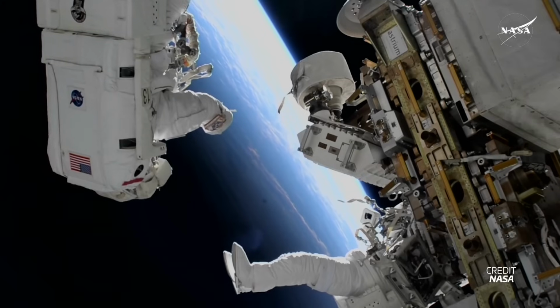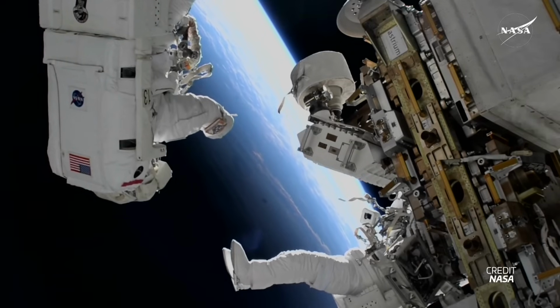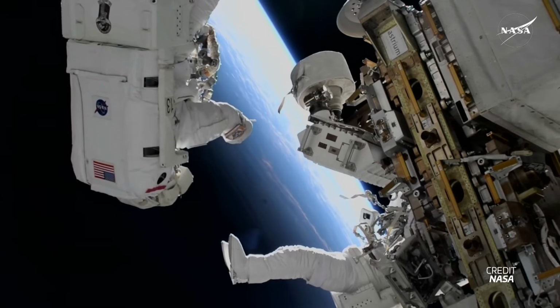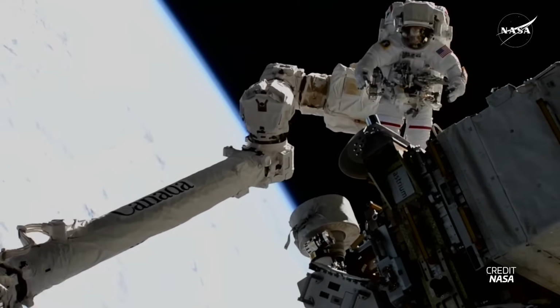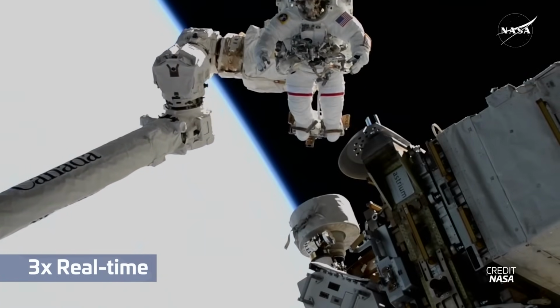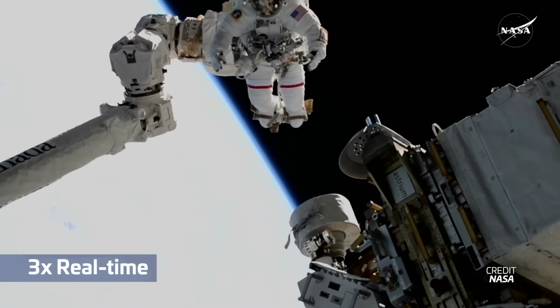Closing out the week, we had a spacewalk on the International Space Station. On January 30th, NASA astronauts Sunny Williams and Butch Wilmore put on their EVA suits and opened the hatch on the station's airlock at 12:43 Universal Time. Sunny went out for a ride on the end of the station's robotic Canadarm, which moved her into position so that she could remove a radio antenna from the station's truss.